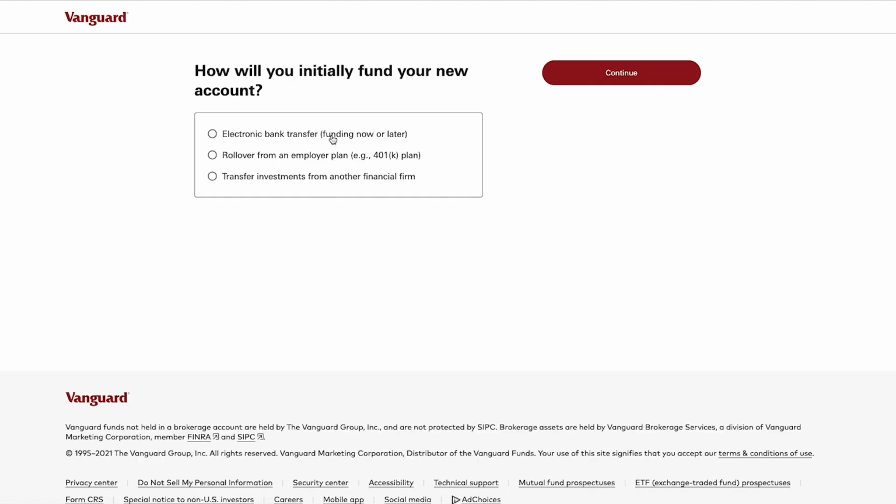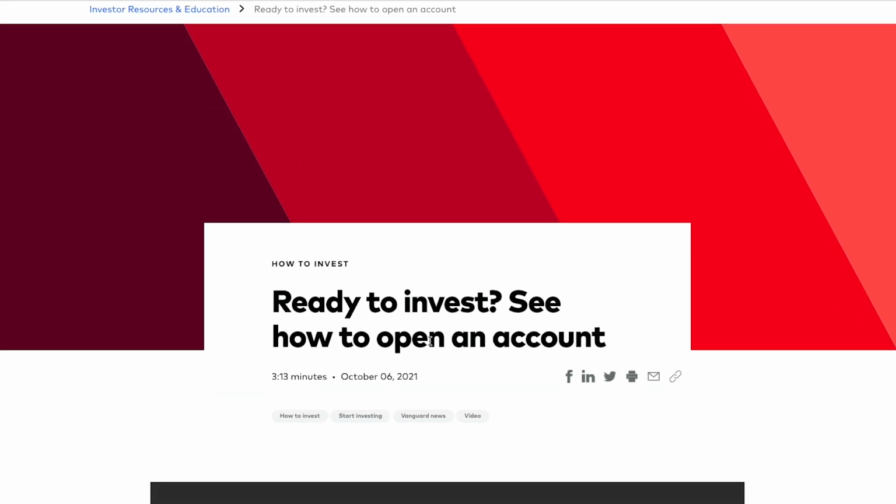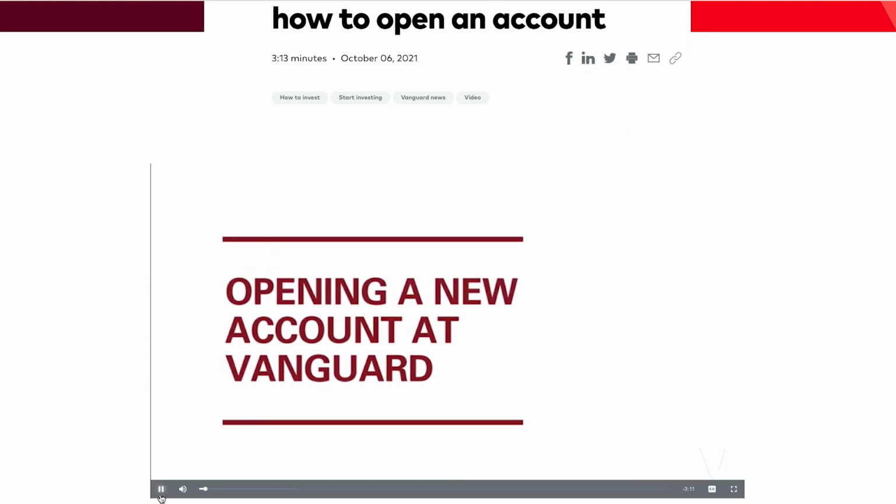As you can see, the setup to have a Roth IRA is pretty easy. They've improved this process a lot. They now have videos that kind of walk you through things and instructions. So it's a lot easier than it was previously.